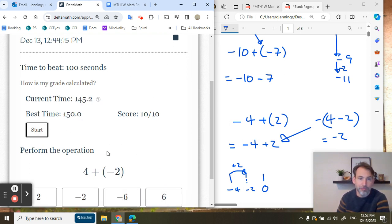Okay, done. Stop. So it is allowing you to go past 100. All right, so it is set up correctly. Great. Okay, let's go.